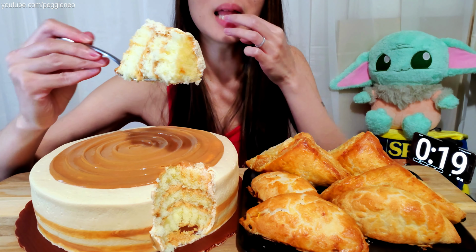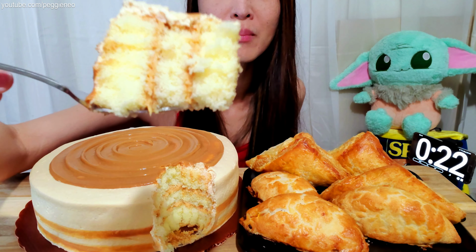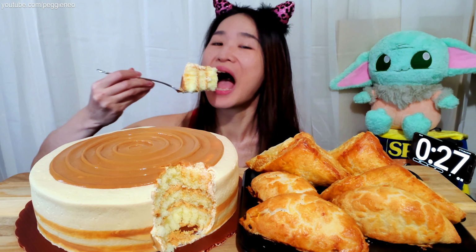Oh, look at that. Oh, layers of caramel. You take the first bite. Yummy, yummy. Holy moly! Oh my god! Wow! The sponge cake is really soft and the cream is really light and fresh.